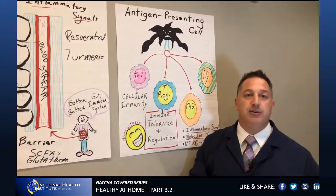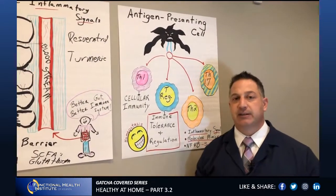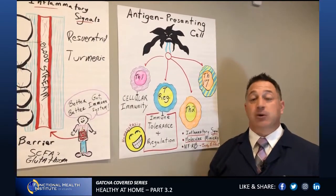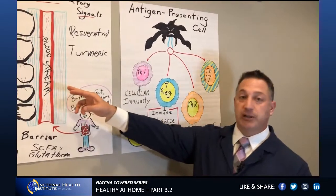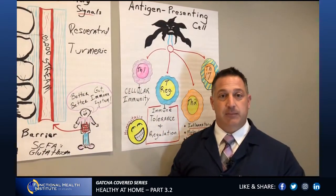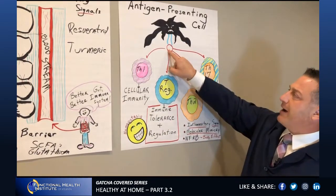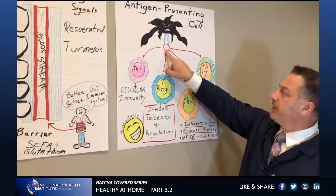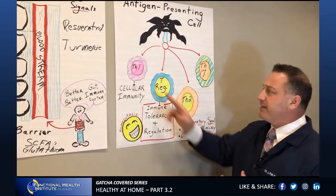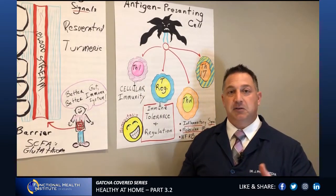Our friend here called the antigen presenting cell comes into play. Now this antigen presenting cell is a friend. It grabs things that don't belong in the bloodstream, whether it's a food protein that slipped into the bloodstream through the gut, or an invader like a virus. The antigen presenting cell, its job is to grab that offending molecule, and it's supposed to take it to what's called a naive T cell. Now you have these things called T cells that are part of how your body responds to an invasion.